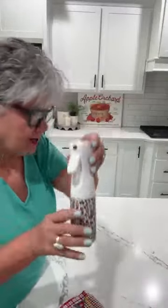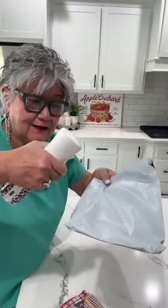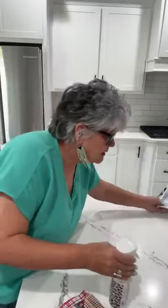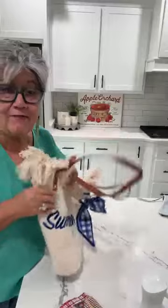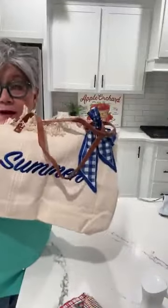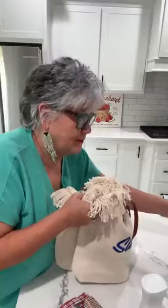And then we got this water bottle. Like I said, it's like a fine mist sprayer. Perfect. And then we got the Refab Boutique box with all the goodies. I'm ready for a trip.